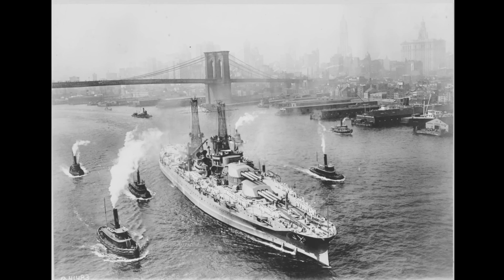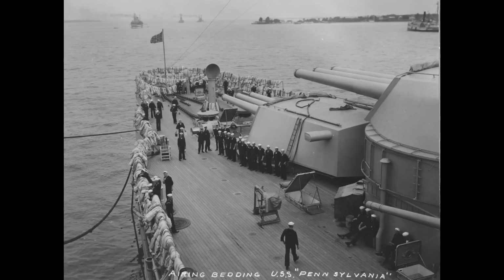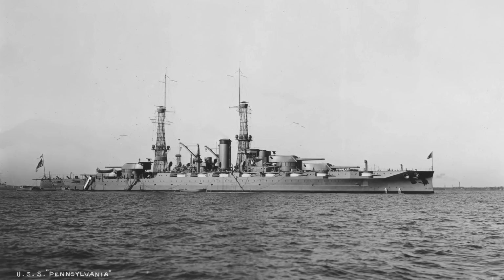Pennsylvania was commissioned into the fleet on June 12, 1916, and assigned to the U.S. Atlantic Fleet. She spent the remaining summer months undergoing sea trials and then fleet exercises off the eastern seaboard. In October, she became the flagship of the Atlantic Fleet when Rear Admiral Henry T. Mayo broke his flag. She continued training into the new year and was anchored within the confines of the Chesapeake Bay on April 6th, when war was officially declared against Germany.